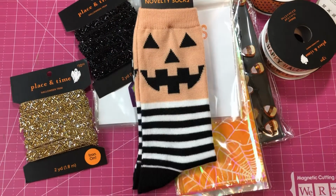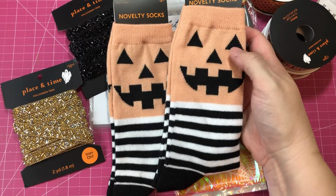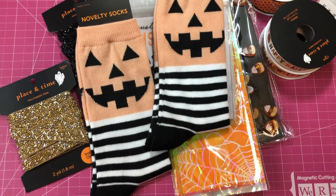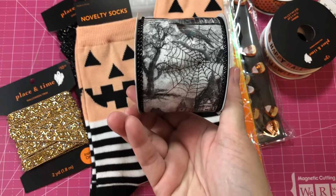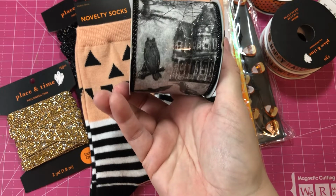They got some really cute socks out this year. I did pick up these cute little socks. Great for little gift ideas. More ribbon on the way. I just love this. That scene, pretty cool.